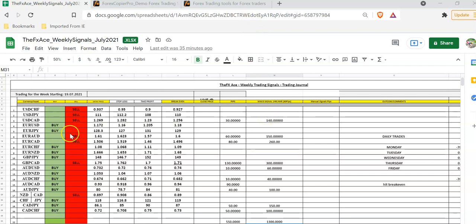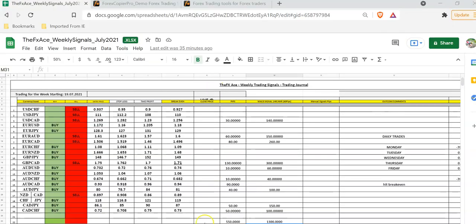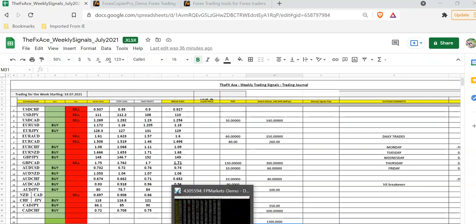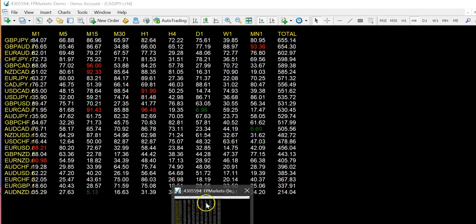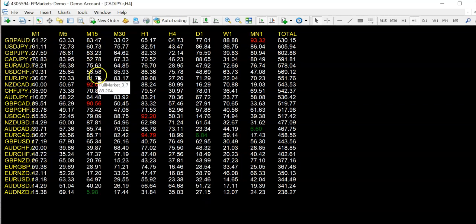First off, it started off to be a bad week. USD CAD, a lot of the CAD pairs were going against me on Monday morning. I thought it was going to be one of those weeks that turned out pretty bad, and then Monday evening everything just started to go our way. Similar on Tuesday, all day Tuesday, and then Wednesday and Thursday were also two crackers of days. So let's get into the USD CAD, which was the first position.